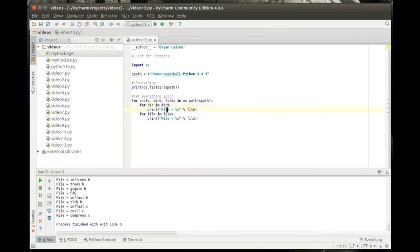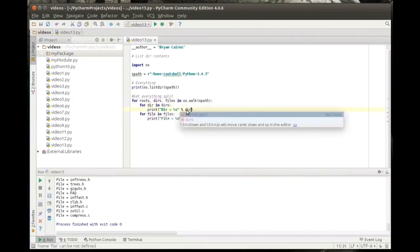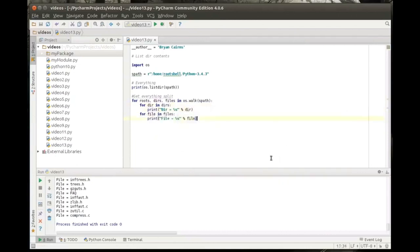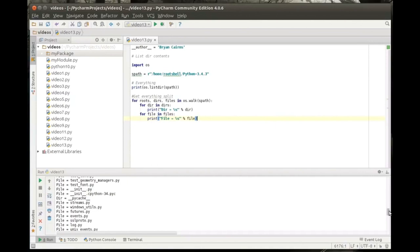We could print out the directories, so we could say the dir, all the dir and dirs. How many times are you going to say that in life? If my daughter was here, she'd be cracking up, she'd be like, dir, anyways. So let's run that, and kind of whiz by real fast here, but if we scroll up, you can see there's directories in there. So there's a pycache dir, and there's test dirs, and things of that nature.